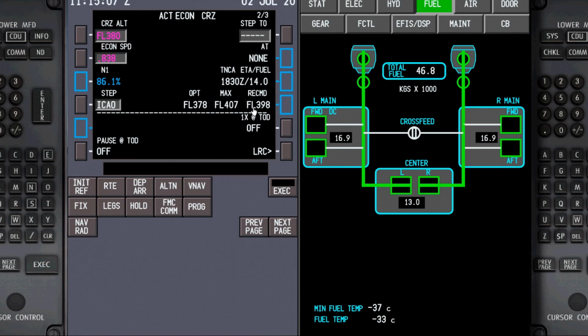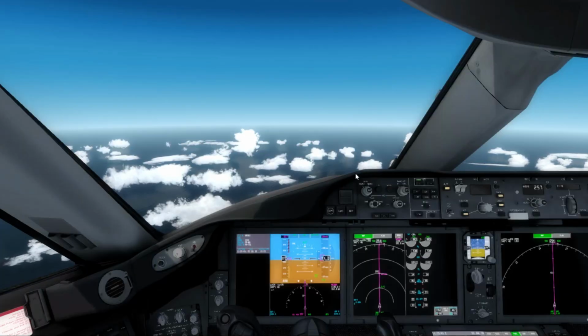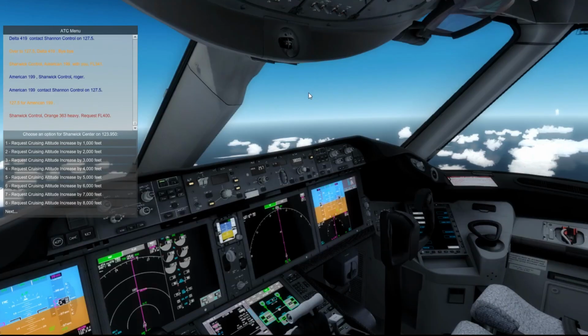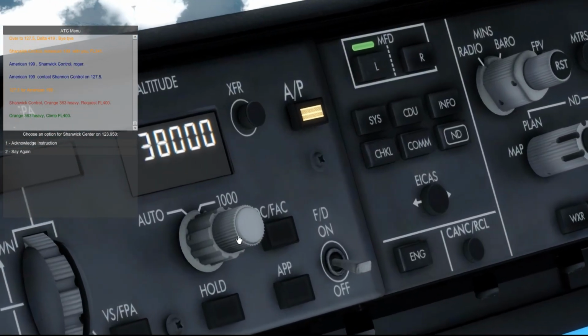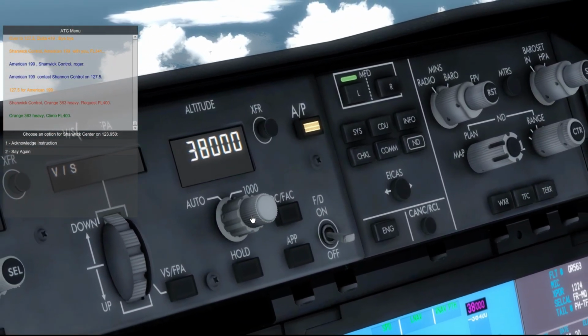The VNAV page on the FMC also provides all of the information you require to make a decision on whether to climb higher, and as a result save more fuel. In this case, the FMC is showing a maximum cruise altitude of just under 41,000 feet, but it also recommends an altitude of flight level 398. So while talking to Shanwick ATC, I request a higher altitude of flight level 400 or 40,000 feet.